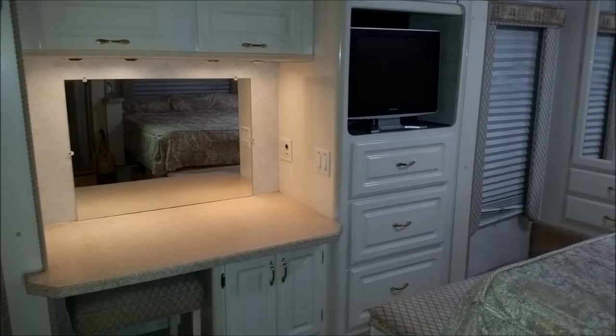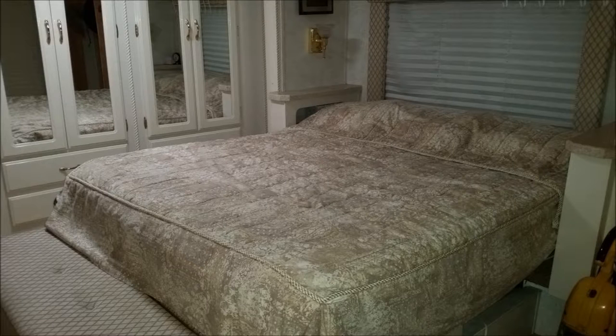In the bedroom, there's a large lighted dressing table with two cabinets above and two below. Included is a stool for sitting at the table and looking into the large mirror. Next to the dressing table is the bedroom TV compartment, which is at the foot of the bed. Below the TV are three deep drawers for clothing. To the right of the TV, a tall screened window. The queen-size bed faces the television, and a large screened window is at the head of the bed.